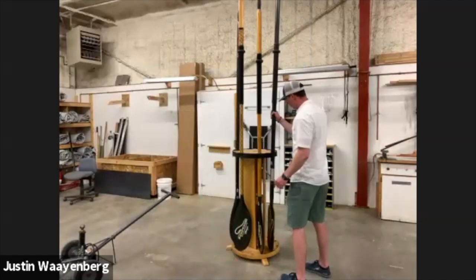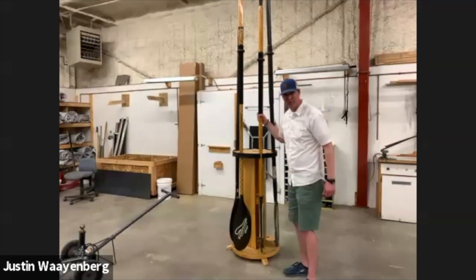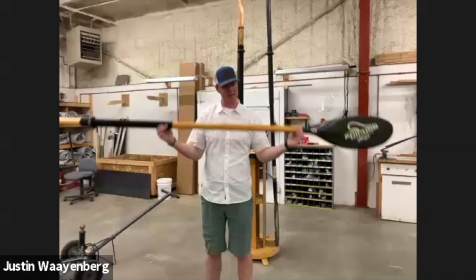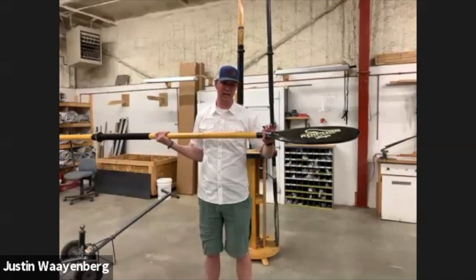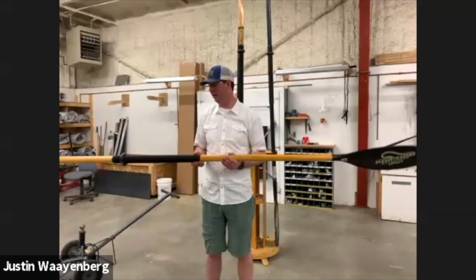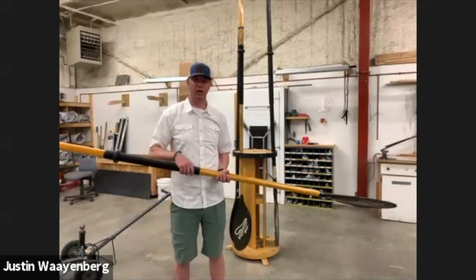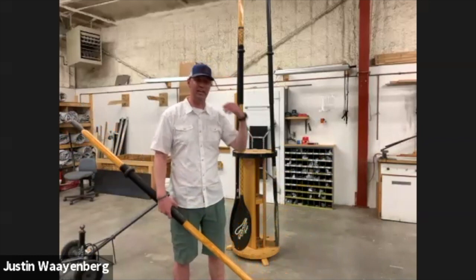The next one we're going to talk about is called a Lamfer. It's the same thing in the sense that it's a straight round shaft, but this one's wood. When you get into wood, you get into one-piece oars. The blades do not come off. They're all built in one unit, and this one is really popular because it has a lot of flex compared to other oars. With that flex, it's going to be a little easier on your shoulders.